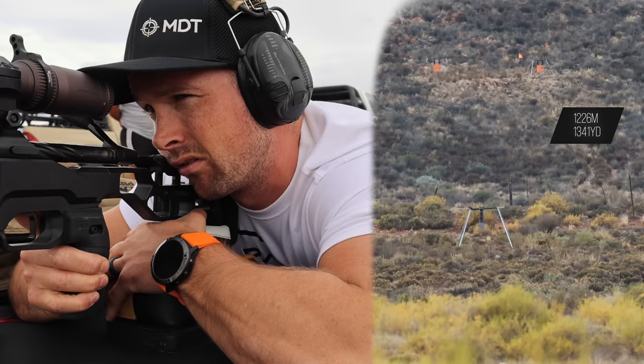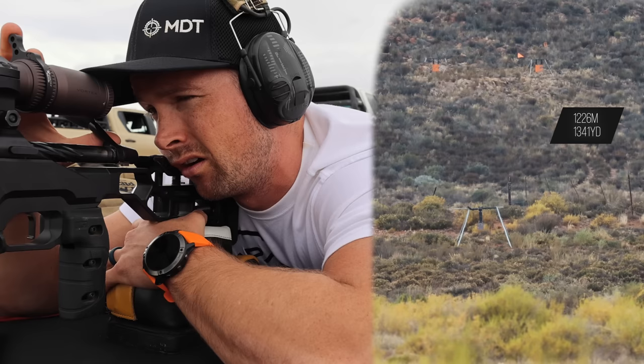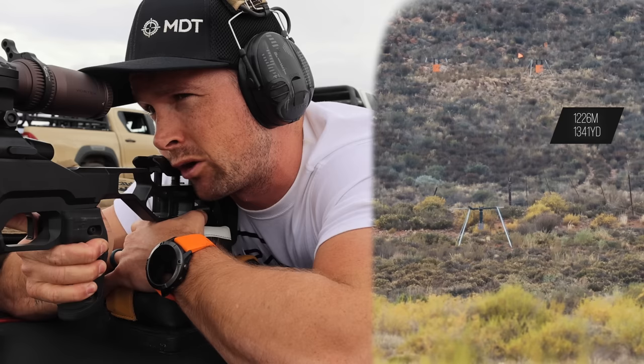Raindrops falling again. I'm gonna shoot quick before the rain comes. 0.9, eh? It's a little bit less than when I shot. What do you think? I'm feeling good about the mil. Okay, let's see where it goes. Because this is about what it was when I was measuring it. Okay.